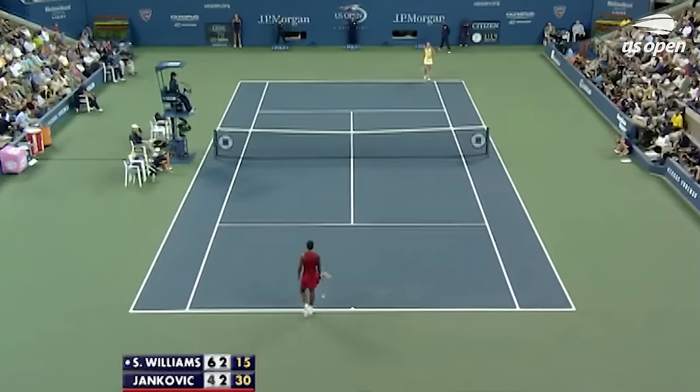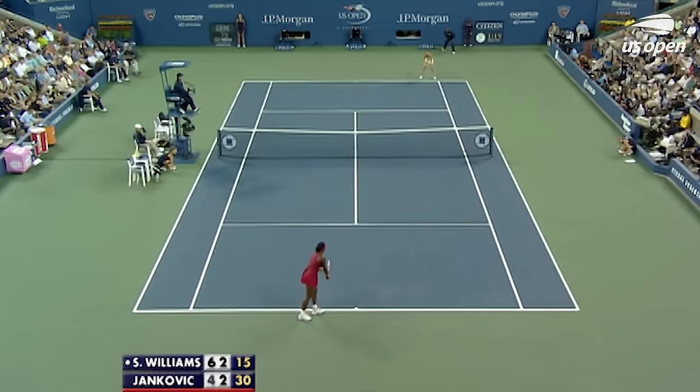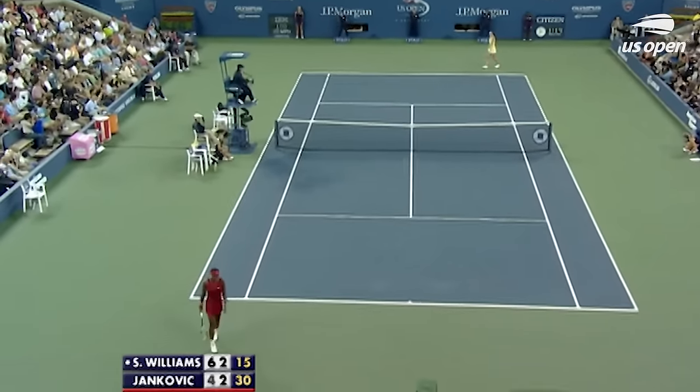Well, she went after the second serve. I like the effort there. Knocked it wide. Big serve from Serena. Gets back to 30 all.